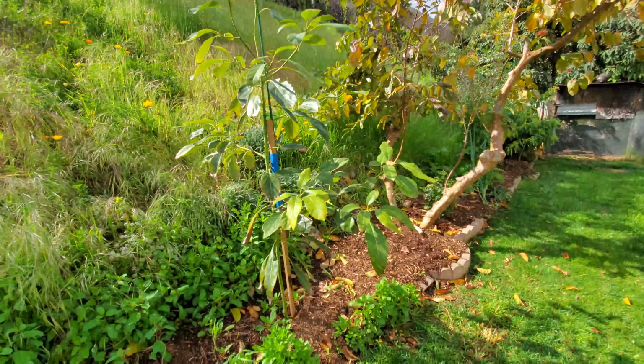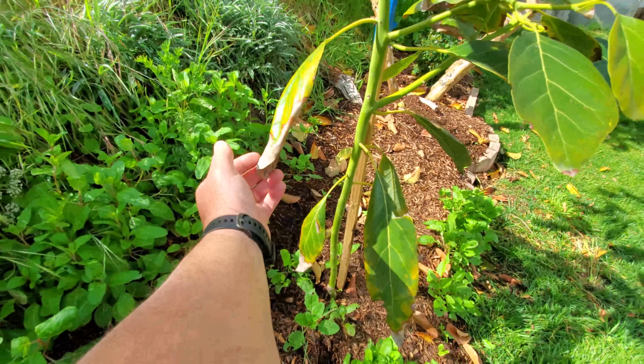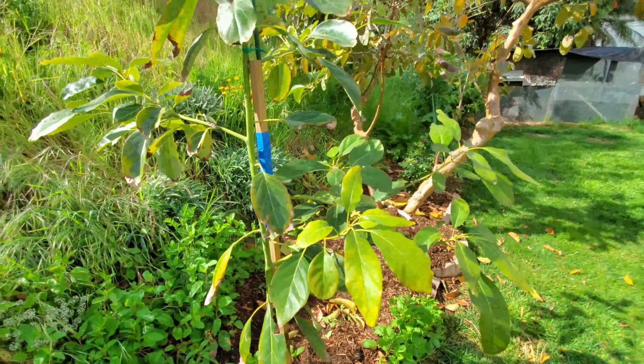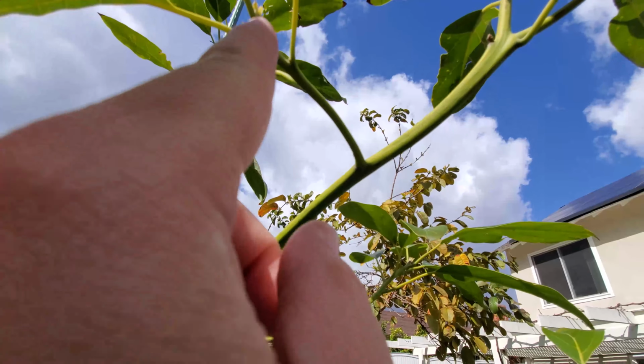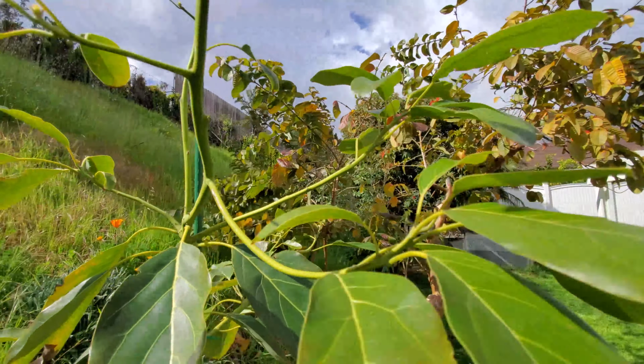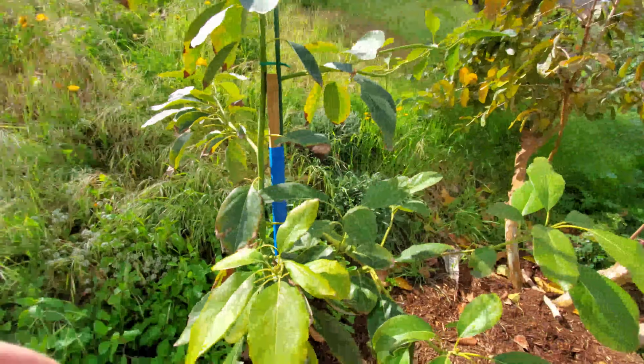Avocado tree doing just real good. You can see lots of growth taking place here. The leaves are sort of sacrificing themselves for the new growth. We have growth either being small, like right there, but that's kind of growing up just about everywhere, all over the plant.